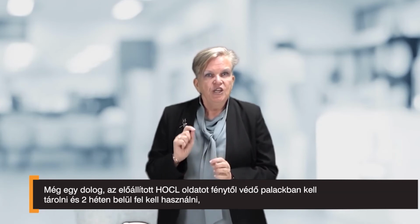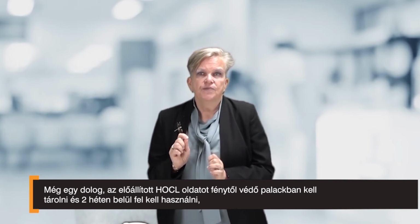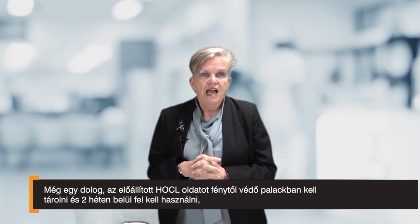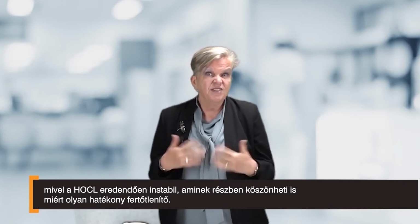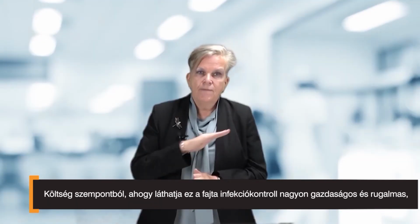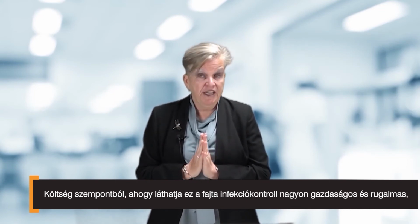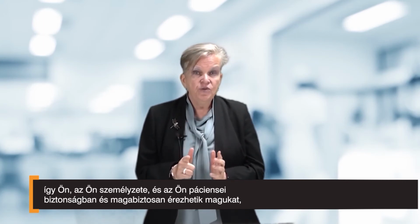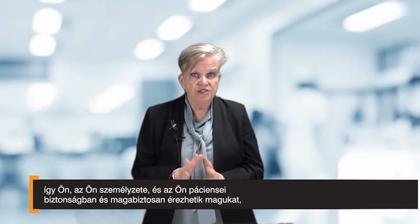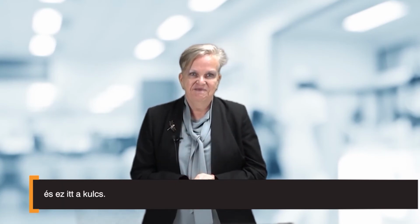One more issue. You need to store your HOCl in a light-resistant bottle and use it within 2 weeks, as HOCl is inherently unstable, which is partly why it's so effective as a disinfectant. Bottom line, as you can see, this type of infection control is very economical and flexible, and it has already been shown to work. So you, your staff, and your patients can all feel safe and confident. That's the key. Thank you, Ms. Huang.